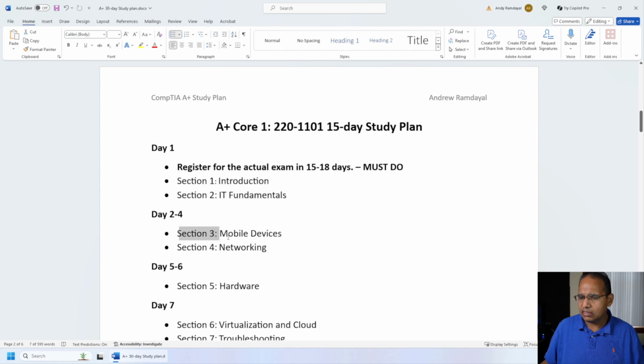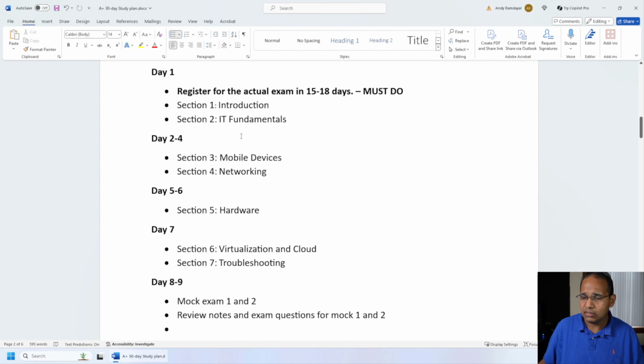Now, sections 3 and 4, mobile devices and networking. These sections are pretty big, especially that networking section. So this is going to take up day 2, day 3, day 4. It's going to take you 3 days to finish these sections. Remember, you're going through all the videos, you're practicing the labs that go along with them, and you're doing those quick quizzes. Each of those sections has a little exam at the end.